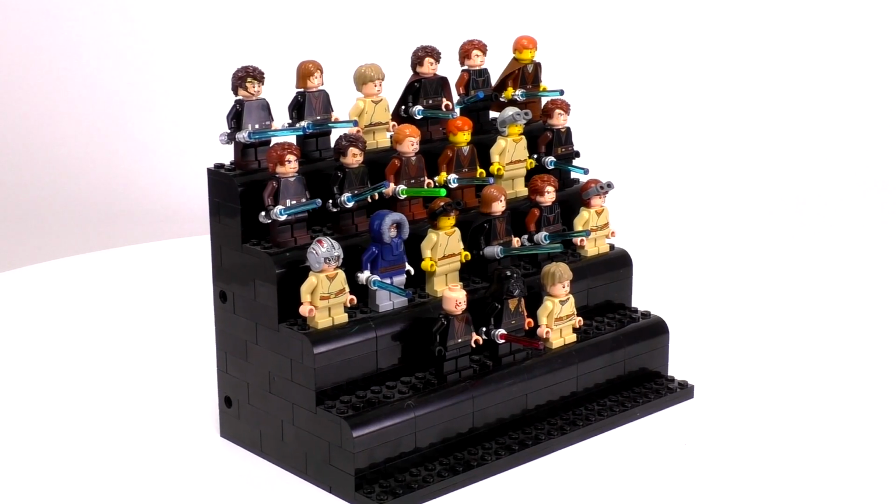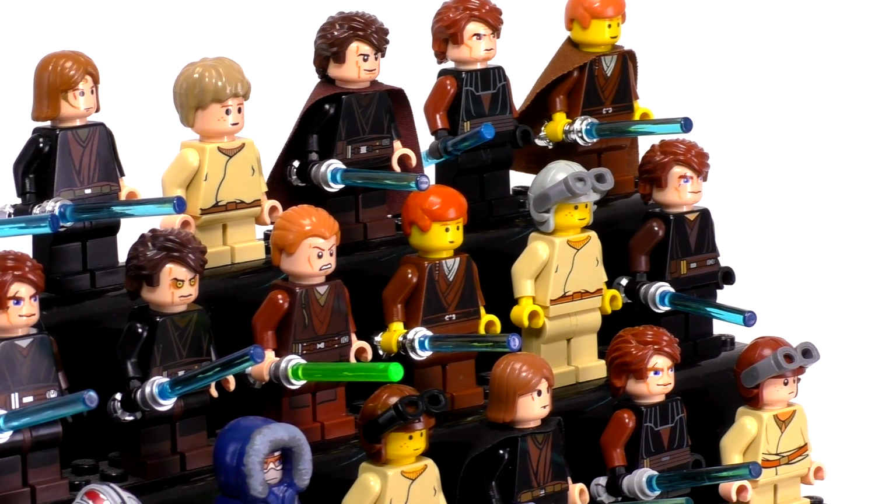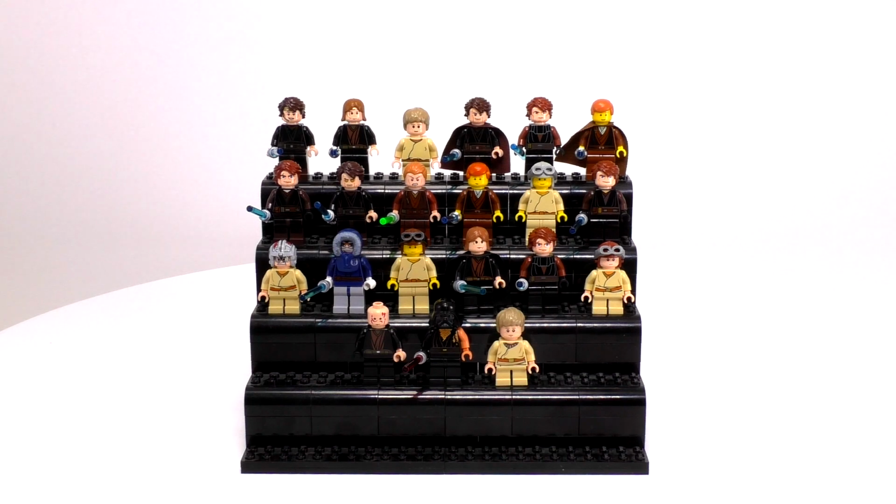Out of the few characters that are highly reproduced like this in Lego, I think we see a bit more detail and variation with him. And it's been a couple of years since we've seen a new version of this guy, and I hope he gets redesigned for a new set in the near future.